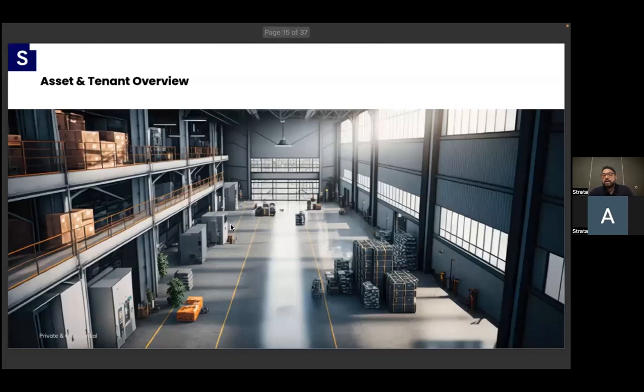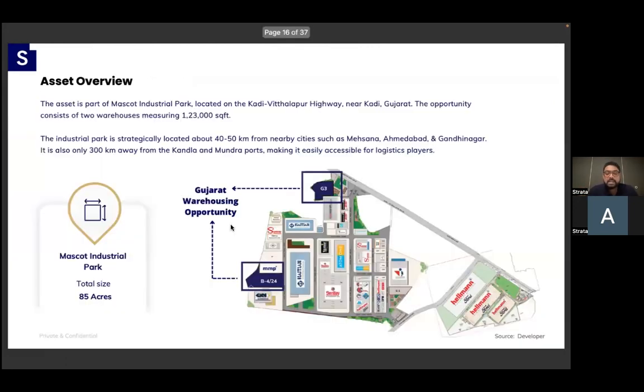Going forward, I always say this, real estate, the word real of real estate is very important. So it's very, very important to look at the asset. This is what the entire park looks like. G3 and B4 by 24 is where we are going to be investing.